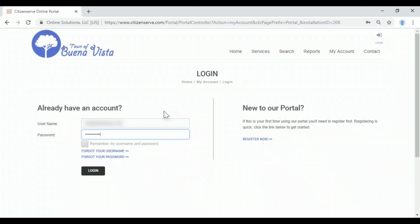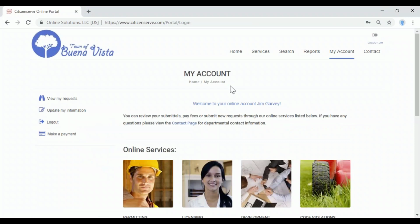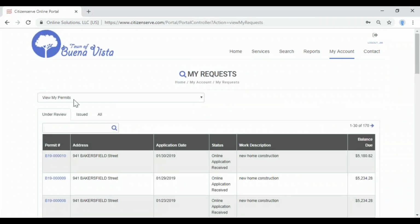As Jim said, we'll be coming in as different employees for the municipality with different roles and responsibilities, and also on the portal as a contractor. Whenever you see that Buena Vista logo up there, you'll know that you're in as a citizen or a contractor. If you see the Citizenserve logo, then you're in as an employee of the city. So I logged in, so now I can see more information. I can see my applications and stuff like that.